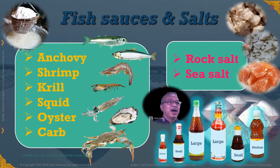And that is salt the animals eat. You have rock salt that is not from the ocean. There used to be an ocean long ago, but all of it is rock salt. But fish salt comes from many types of animals that they use.